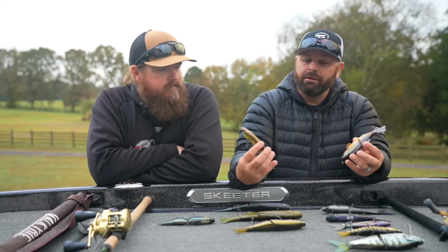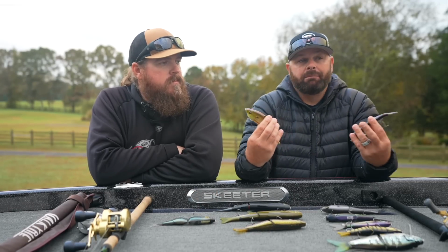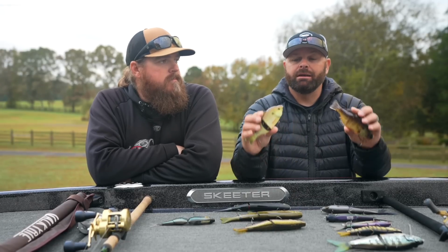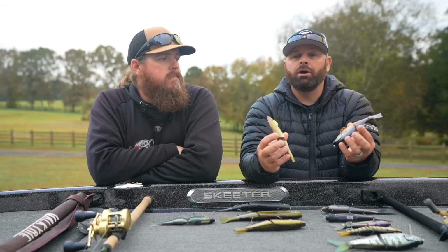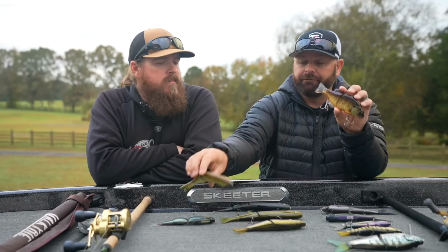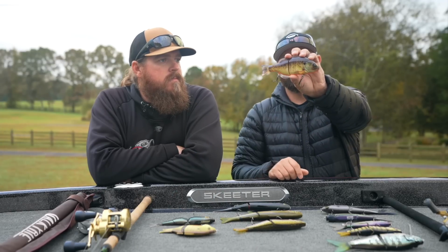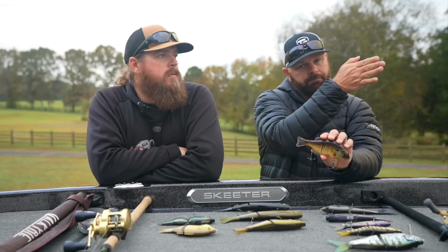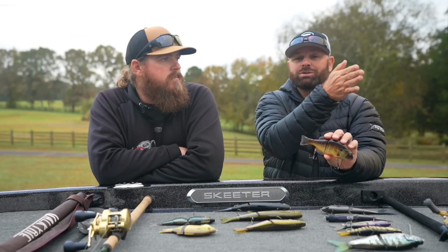So if you're on a fishery, maybe I'm thinking like a pond, right? Lots of bluegill, or you're on a fishery where the panfish or the bluegill are the main forage. These guys are going to work extremely well for you. First up, we got the Gantarelle, the Jackal. It's a 3-piece bait. Now this is a real kind of swimming bait, right?